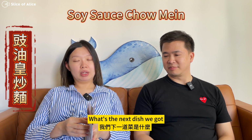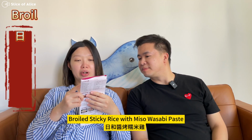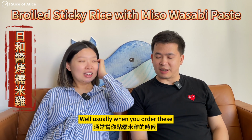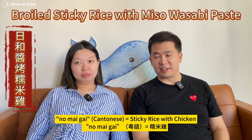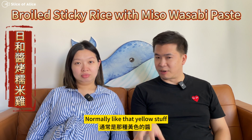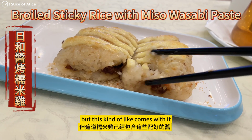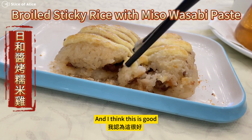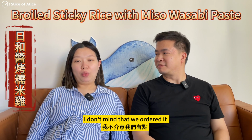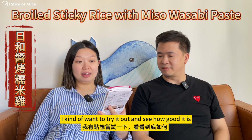What's the next dish we got? We're holding the menu. For some reason, we ordered this broiled sticky rice with miso wasabi paste. Usually when you order lo mai gai, you would eat it with some horseradish sauce, that yellow stuff that's kind of wasabi-like, but this comes with it. I think this is good, and plus it's one of their specialties. You have to try their special recommendation. I don't mind that we ordered it because they said it's their special recommendation, and we wanted to try it out and see how good it is.